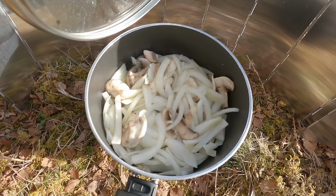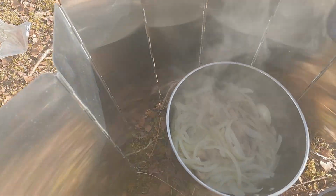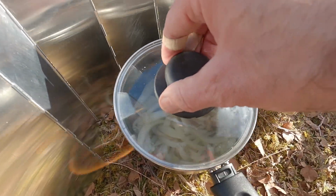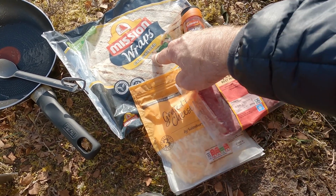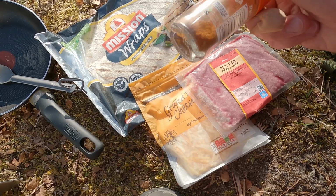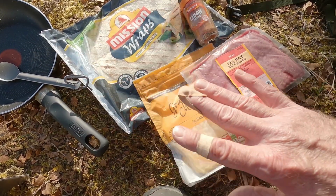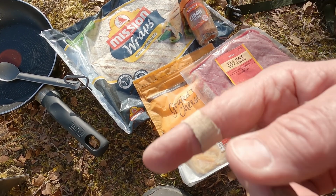Oh, look at that! One of the great things about tonight is there are no midge. You can hear them sizzling, they're doing their job! Onions and mushrooms. And then over here we've got 500 grams of beef. There's six wraps, some cheese, and although it says cumin there, this is a jar with mixed spices, so there's lots of different spices in here. So beef onto the wrap, into the frying pan, cook away, flip it over, cheese, spices, onions, mushrooms.